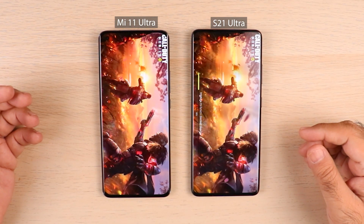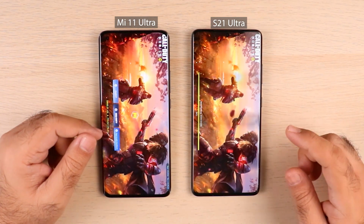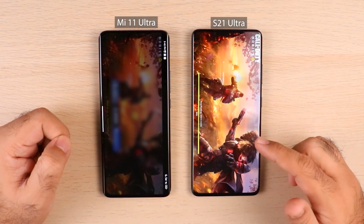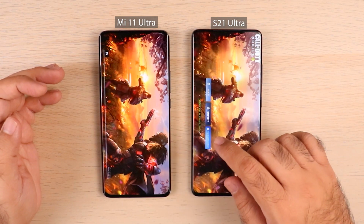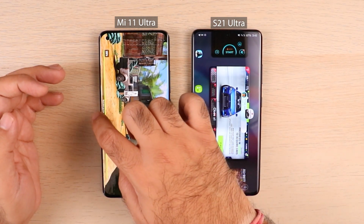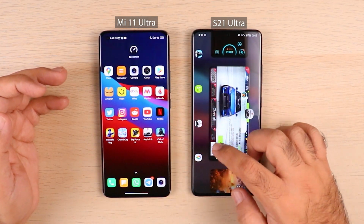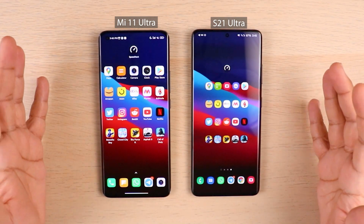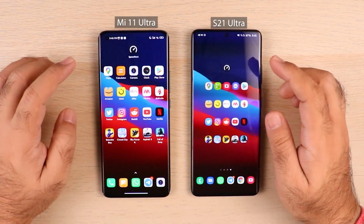Okay, Mi 11 Ultra is almost ready with the game. Yes, it is. This one's not. S21 Ultra is still sorting, figuring out stuff. Okay, alright, we're done there. We'll come back and see if those apps are kept in the memory or not. Okay, alright, so now let's start with round 2 and see how many of these apps have been kept in the memory. We'll start with the maps.